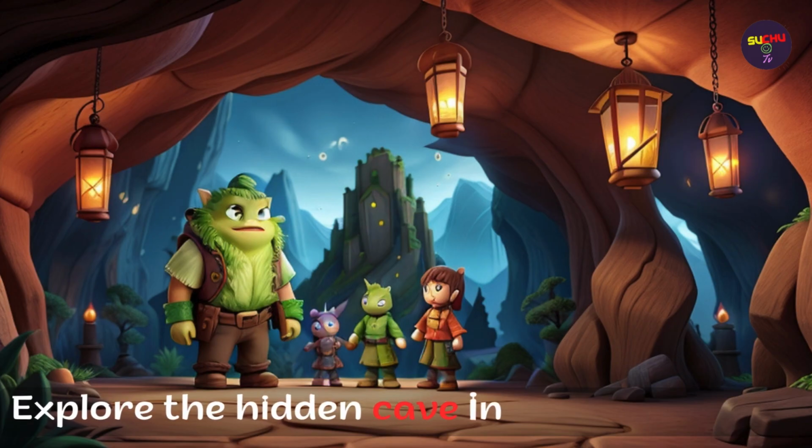Explore the hidden cave in the mountains.